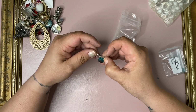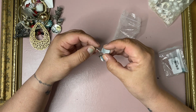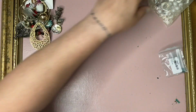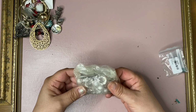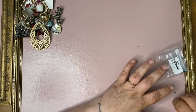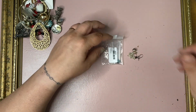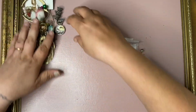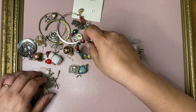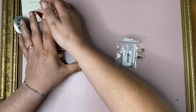Funky dude, man. Are you inlaid or? I don't think you're anything. Got earrings. Load of beads. Broken. And that's it. That is all of it now. Right, so we got these little bits of silver. Did we get any matching earrings? Nope, I don't believe we did again.